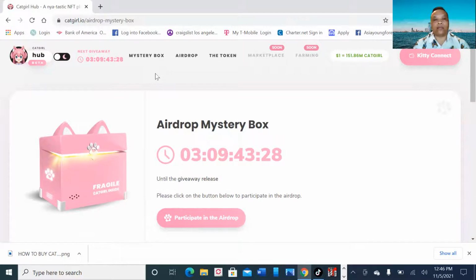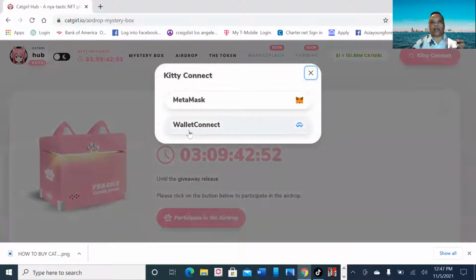So let's go over here. Try to get your Trust Wallet. If you don't have a Trust Wallet, you can get a MetaMask. Then you can connect right here. Now let's go to connect, and open the settings. Then let's go to Wallet Connect. We're going to click on here and connect with Wallet Connect, or if you have MetaMask, go ahead and click on that.